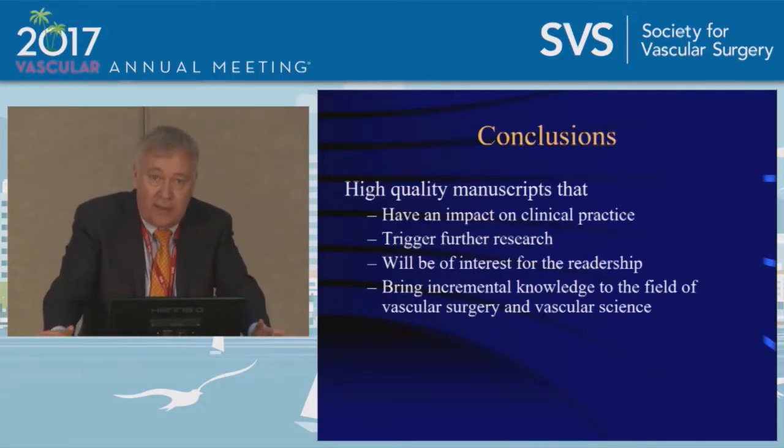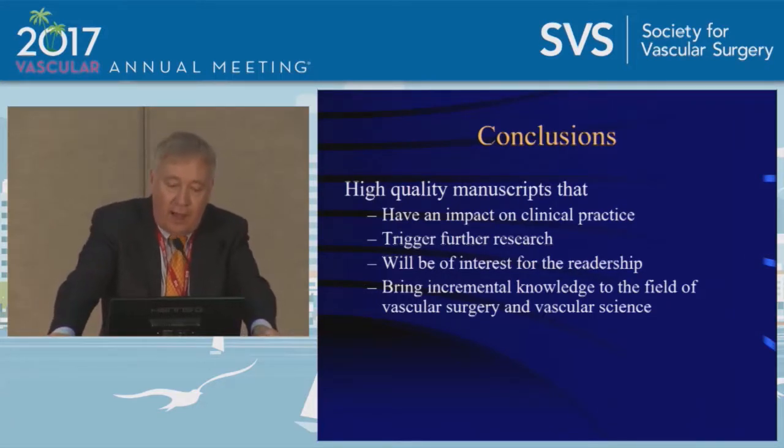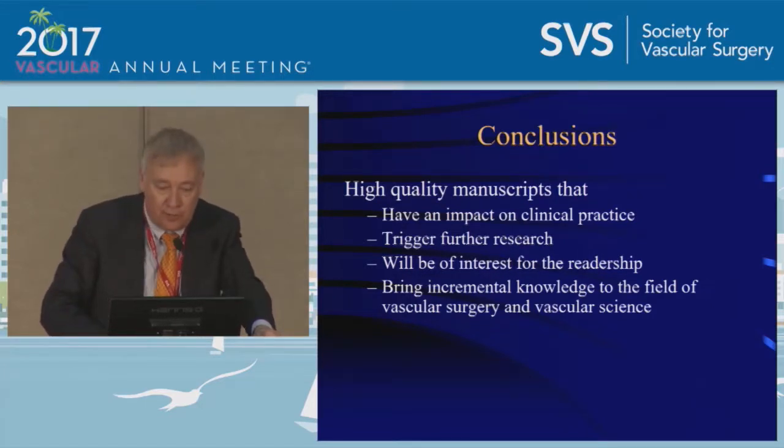Exactly, I think, the same then for the JVS. High-quality manuscripts that should have an impact on clinical practice, trigger further research and scientific thought, will be of interest for our readership and bring incremental knowledge to the field of vascular surgery and vascular science. Thank you very much for the privilege of the floor.